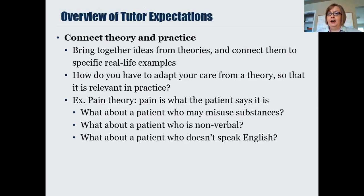This is a very similar example of using theory and practice. So you want to be able to connect concepts by name with specific examples. As you see here, we have pain theory. Pain is what the patient says it is. Well, what if the patient is nonverbal? What if the patient doesn't say what it is? Then how are we going to assess pain?